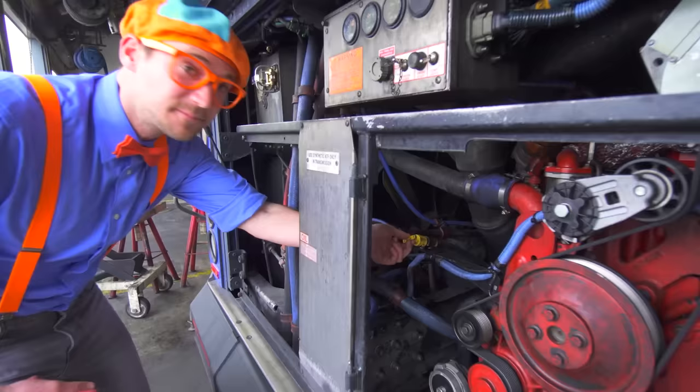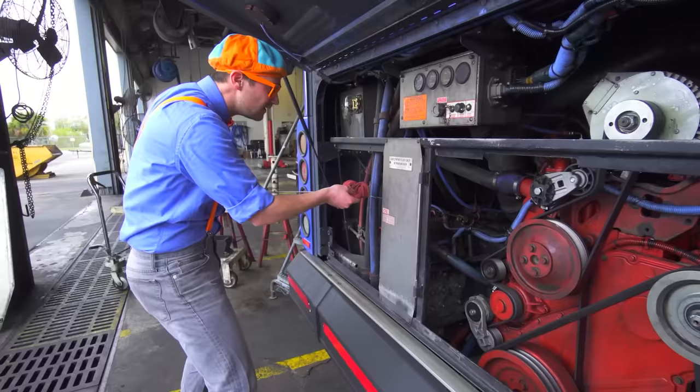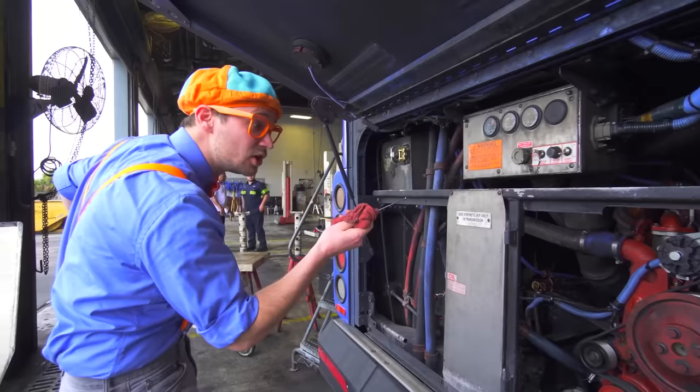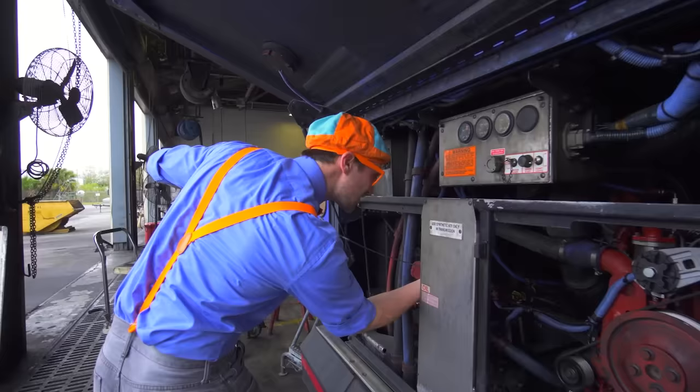Yep, you knew that already. Let's check the oil. Pull out the dipstick, wipe it off, put the dipstick back in, check the level. Looks full to me. So, I think we are ready to take the bus for a spin. Let's go.